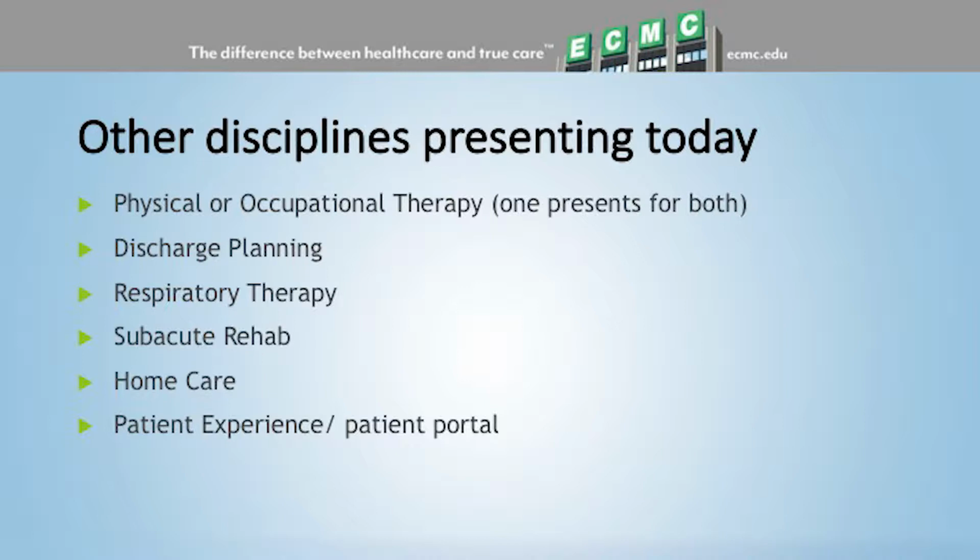But usually at this point in time, your doctor probably has told you if he thinks you're going to need to go to rehab or not. Most hips, especially the anterior approach where they go through the front, most hips do go home.